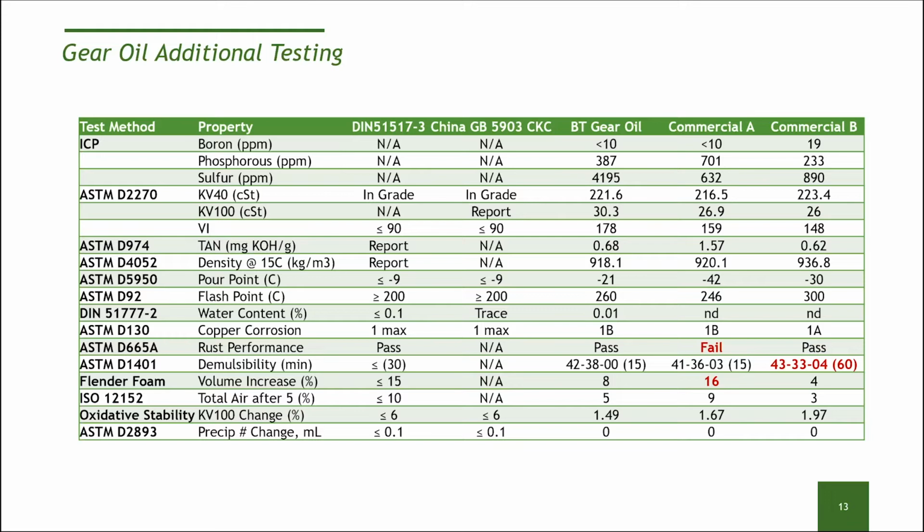So in this case, we had the highest VI measured between the competition. Our TAN was quite low, 0.68, which was good, similar to what you saw with one commercial product, but much higher for another. Obviously, the higher that starting TAN, the more susceptible to hydrolytic cleavage it is going to be. Our pour point was acceptable. It needs to be better than -9, and we were -21, although it was not as good as commercial A and commercial B at -42 and -30. Very good flash points, needs to be above 200, and you saw we're testing between 260 and 270 with this product.